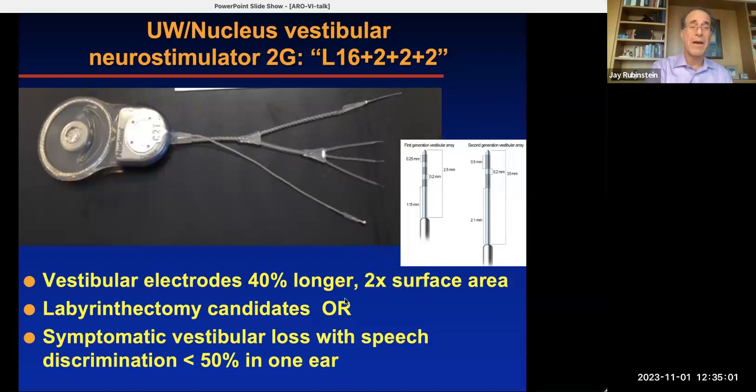And we changed the clinical criteria for a candidate for this study so that they were either labyrinthectomy candidates, as they were in the first generation, or they could have symptomatic vestibular loss with speech discrimination of less than 50% in 1 year. The idea was that if they had less than 50% speech discrimination in 1 year, the cochlear implant electrode on average would restore that. So there would be individuals who potentially would have reduced speech discrimination in that year. There would also be individuals who got better speech discrimination with the device, but on average, the performance would be the same as it was before they underwent this experimental surgery.